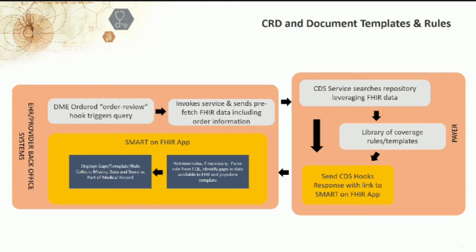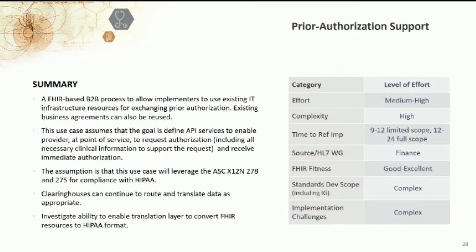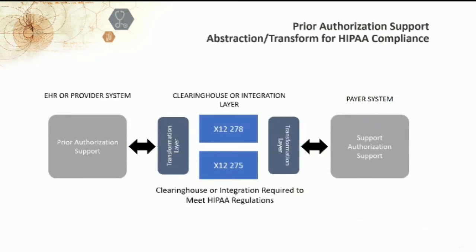collected the information. But ideally, you also then send it to the next step, which is send it to the payer for prior authorization. This is one that we're working on actively that we hope to have in ballot in September. The idea here is that you gather all that information. You also then add a FHIR claim resource. You do a submit. It goes to a FHIR endpoint that does an operation on that bundle. And within the black box of that endpoint, there's a conversion from the FHIR resources into 278, and then the clinical data as binary into 275.